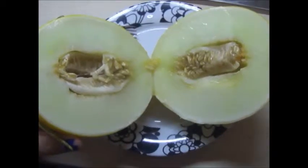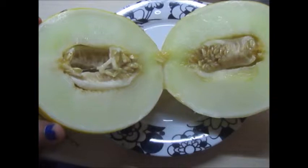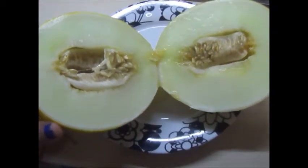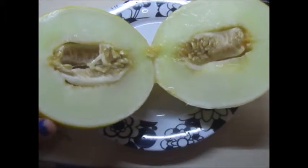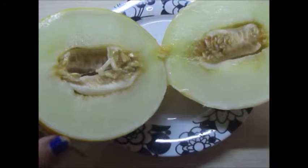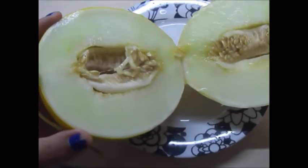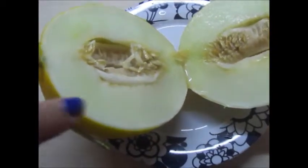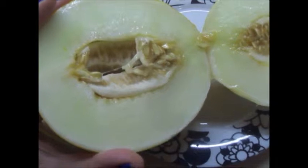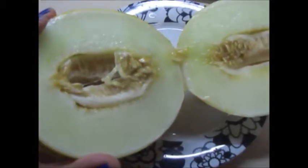I think someone should invent something that can transfer the smell to your rooms, because this smells so good here. It has a very sweet and fruity smell, which I cannot really express with my words, but it smells so good in this room. This is the way it looks on the inside, with a lot of fruit, but only a little bit of seeds. So that's a very high class fruit. It's really great that you guys can see it, and I'm very honored to show it to you.